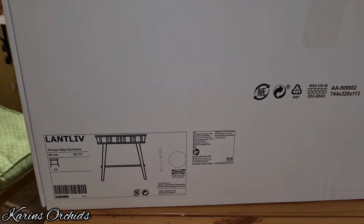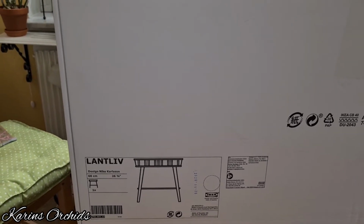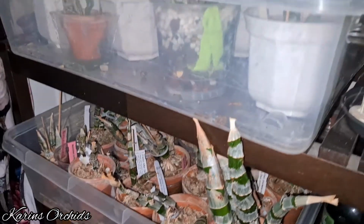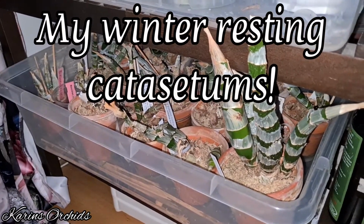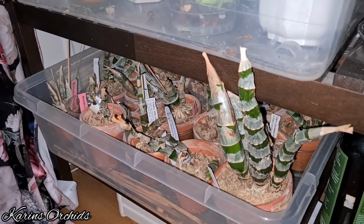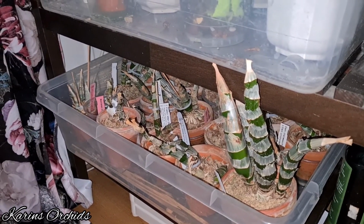But as spring approaches, I would like to use it for my large cataseedums. Under my shelf here, they're hiding. There's quite a lot of cataseedums. I think I counted them to about 55 some time ago, but after that they decreased in numbers, since last summer was a real bad year for them.